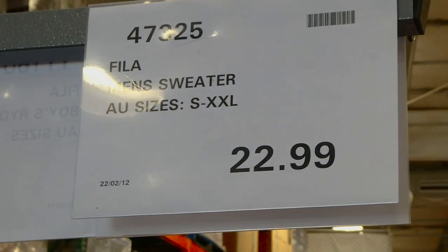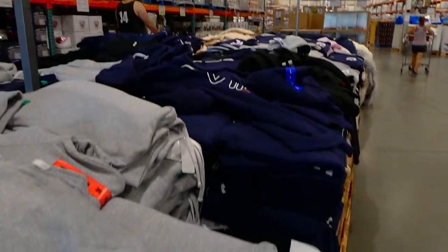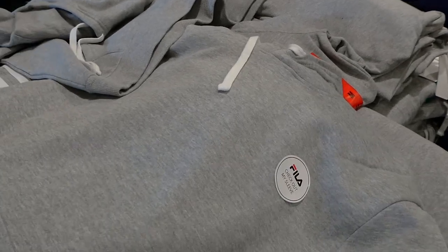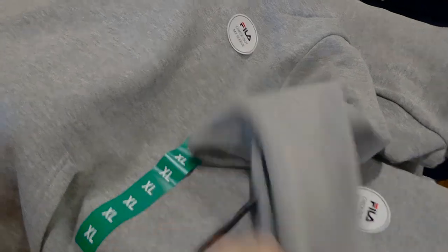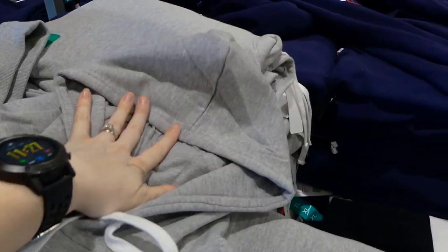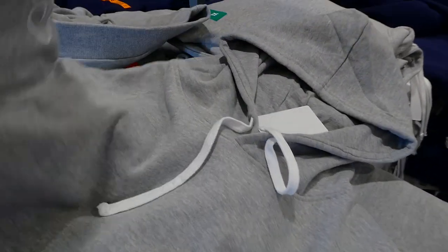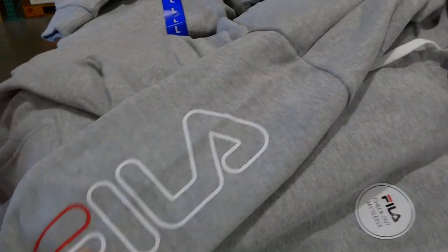There's the Fila men's sweaters. These are in sizes small to double XL for $23. They have the coordinating sweaters and pants, which is really nice when they do that. Then you can get a whole set. They've got them in the gray. The fleece inside is so incredibly soft, that really nice lining that you see in a lot of sweaters. They have the kangaroo pocket, the cuff sleeves, and the hood that's lined with cotton, which is much nicer against your head. If you're a girl or a guy with hair, you're going to get frizz if they have the fleece up there. And then it has the same pattern on the sleeve, right? You've got the stripes and then the Fila right there.